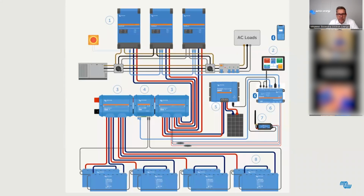Well, this is a small overview of an example of a hybrid generator system. What you can see here is that it is not much different from a typical off-grid system. You can see the generator and the inverters feeding, through a bus bar, a bus system in this case, the batteries, and of course you can also have solar connected to that. In this application the system is also connected to the internet by a GSM module, and of course you have the display to operate the system.